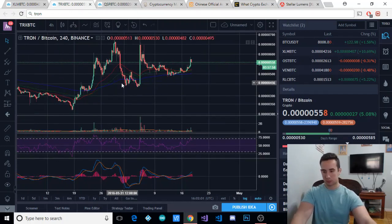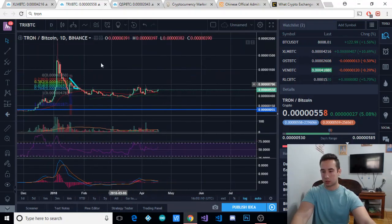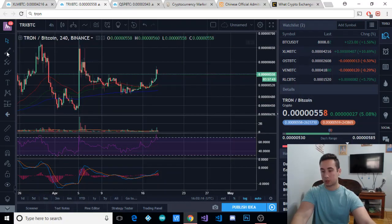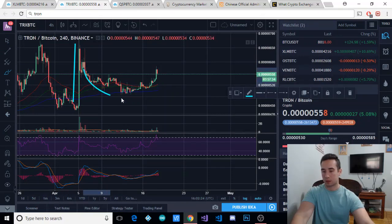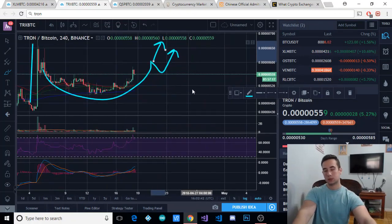Let's go into Tron. So Tron, you can also see a very good cup and handle. If you look on a day chart, you can't really see much. But let's go on here. This is actually a much better cup and handle. You got a pole right here coming from an uptrend. And let's draw the cup. So kind of go here, and listen guys, this can go a best case scenario down here and up, or it could just go bullish all the way, you know, for best case scenario.